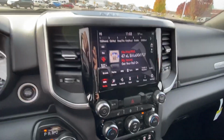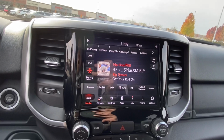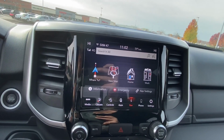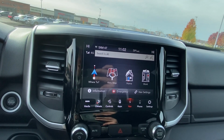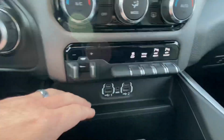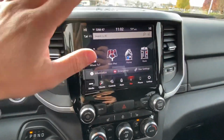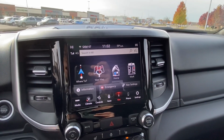And then we have the 8.4-inch touchscreen radio on this with GPS, which is nice to have. GPS is obviously a nice thing for people to have so they don't get lost, or if they don't want to be on their phone, right? So this does have Apple CarPlay, so you can still plug in right down through here, and Apple CarPlay or Android Auto will go here. Sometimes people don't want to mess with it, so nav is still available right from the manufacturer.